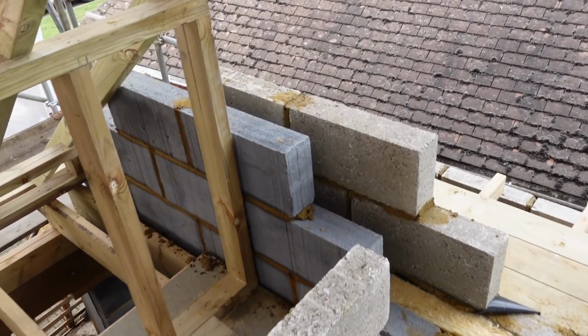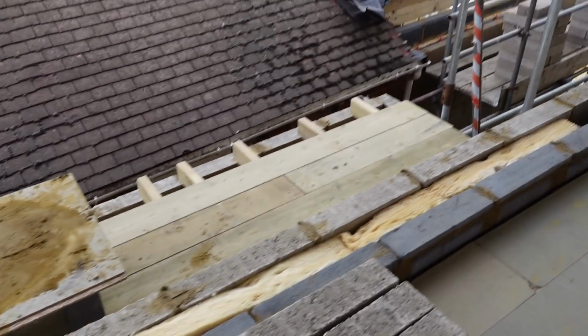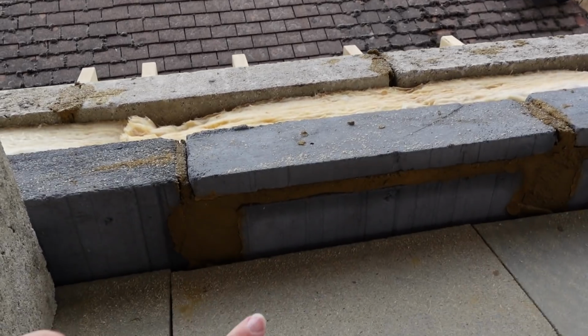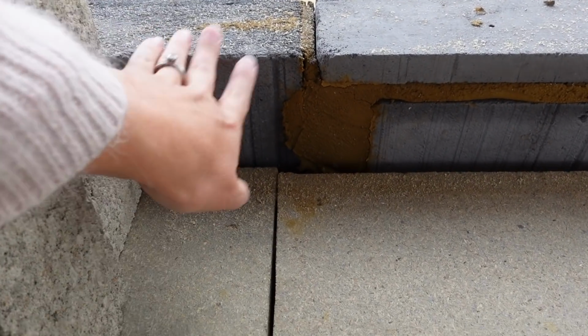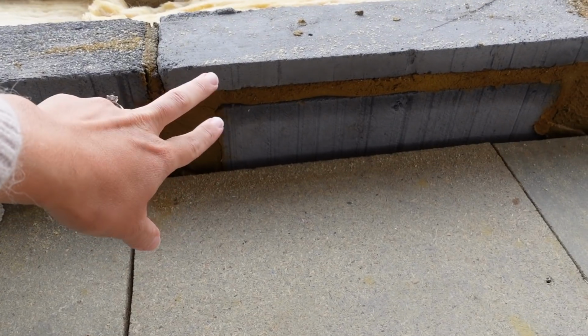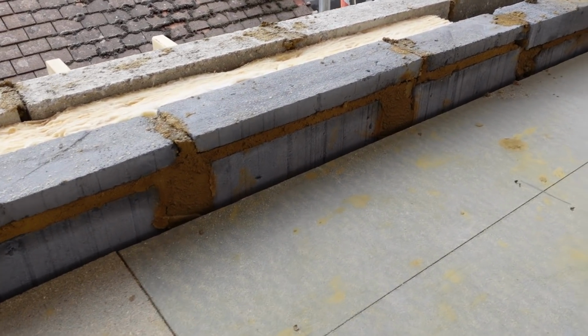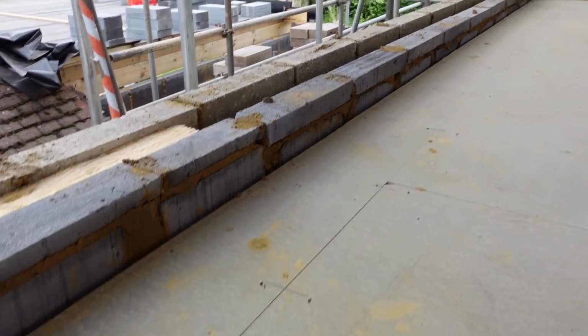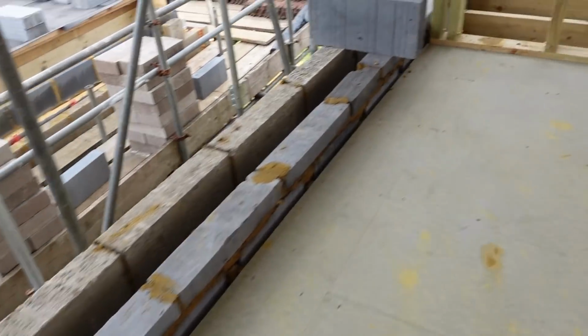So this is the block work that Dom has been concentrating on today. It's been really fiddly, as you can see. They've had to do lots of little cuts. So they are one block high here, but then this is obviously like 30 mil or so, all the way just for that section there. And then it gets a bit bigger over there. So they've just had to work all these levels out along here.